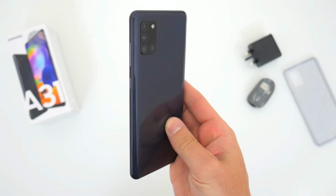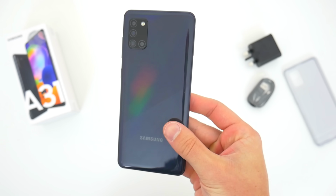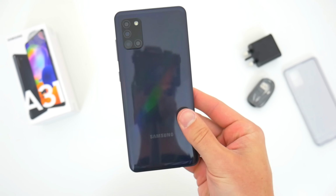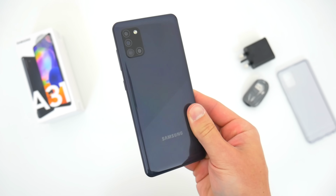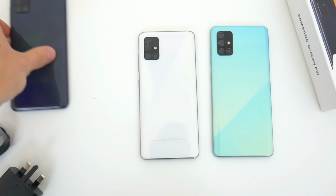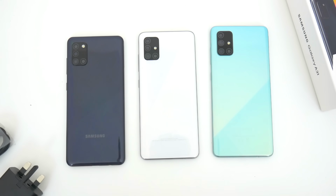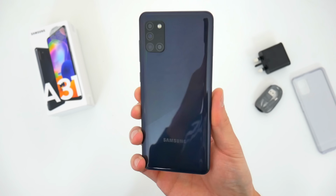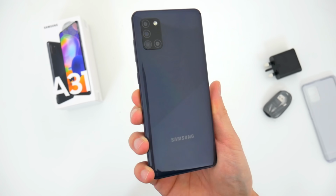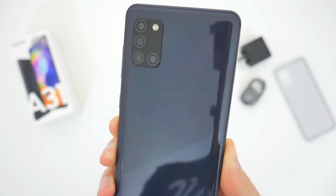First off, let's talk about the design, since I think that's the first thing A30 and A30s owners from last year will notice. With this phone, Samsung basically made some minor updates to the housing and setup that now match the higher end A51 and A71 phones that were also released this year. I think this was the right move because it gives the A31 a slightly more premium look, and it's a decent refresh that makes the phone feel updated.